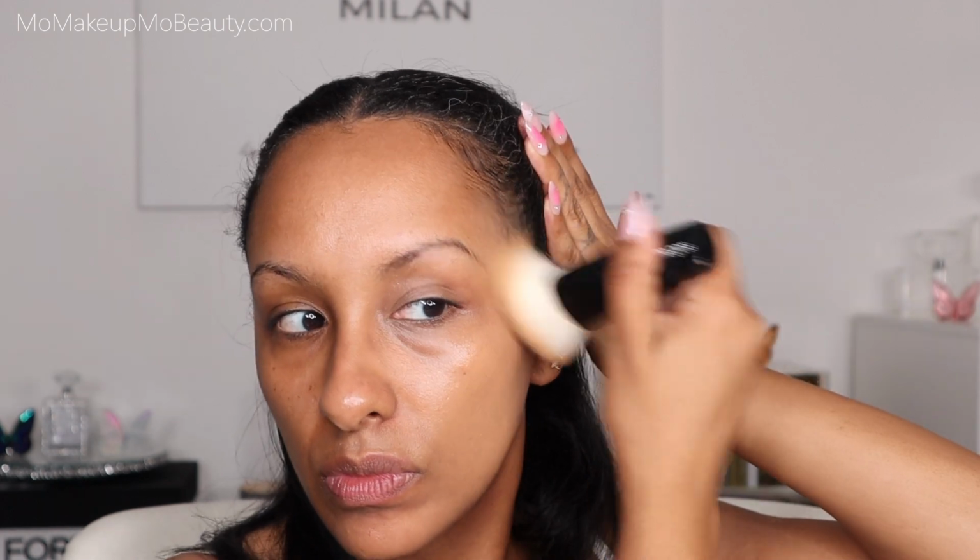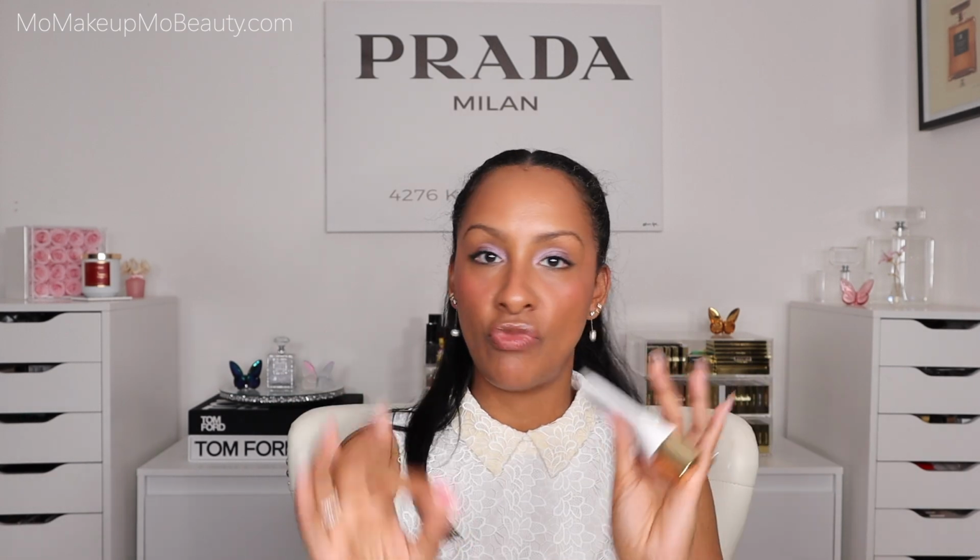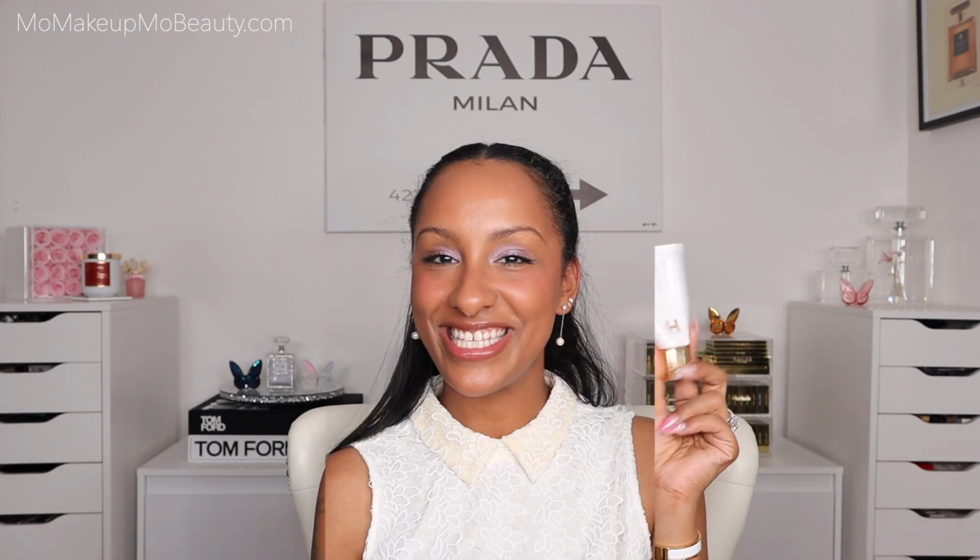The coverage, it's light, but it's creamy, and it's one of my easiest products to blend with my finger and just go. A lot of these, when I rotate, I'll grab one and I always have one or two skin tints with my skincare. So as I do my skincare, I'm ready. I'll just put on my skin tint and go. Very simple, very easy. And this is one of those.